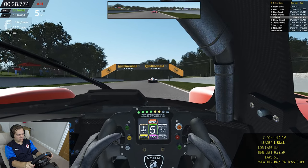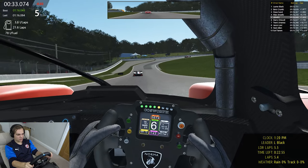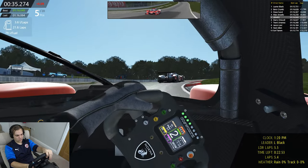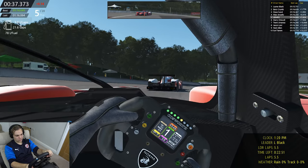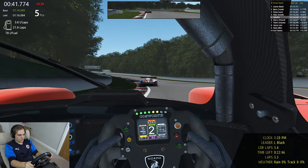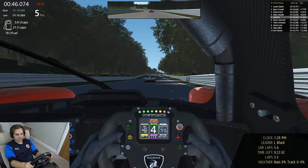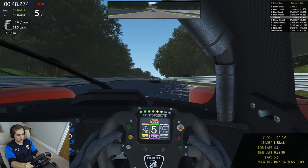I forgot I can't change the roll bars in this car. It's going to be a pain in the ass because I feel it's starting to get a little bit slippery. Try and get by this guy. I can't get close enough to make a move.